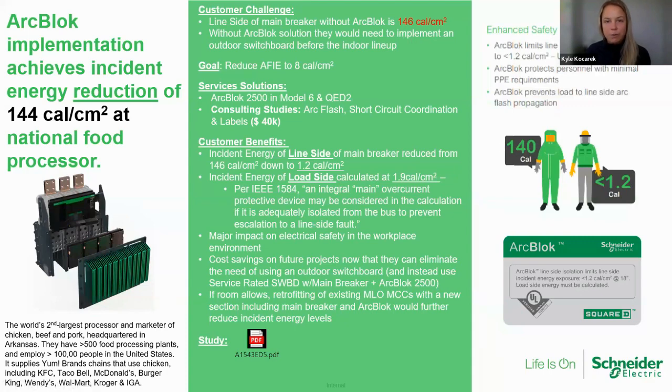So that would blow up an entire enormous facility. PPE ratings don't go above 40 cals. So super dangerous. What they were doing is adding an outdoor rated switchboard to their lineup so that they could move their main outside. That way the incident energy on their MCC was lower, but it's more expensive to add that equipment. It's making install more complex and taking up more footprint. And it's not addressing it, you still have that 146 cals, it's just moved outside.